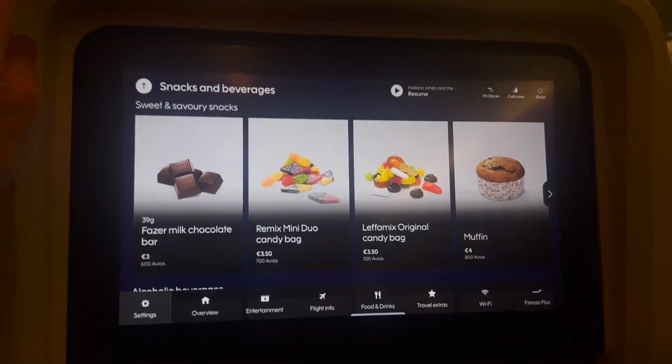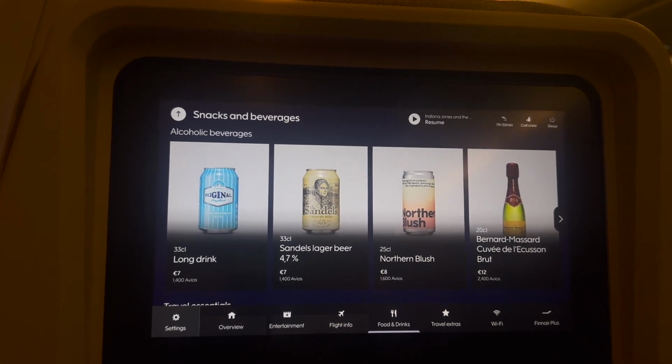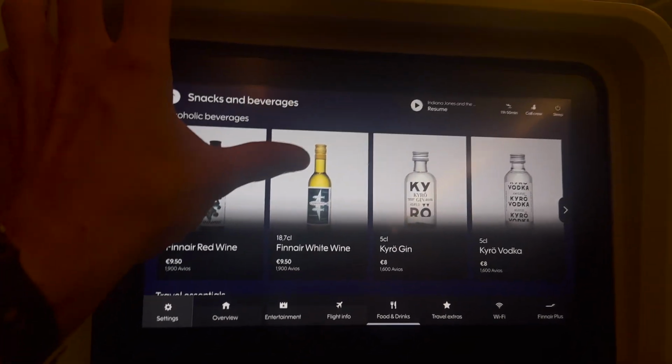For alcoholic beverages, you did have to pay. The first alcoholic beverage was free with your meal, but as you can see here, it was €7 or 400 avios for a pretty standard looking beer.